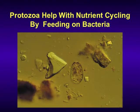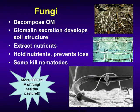Protozoa, we kind of always think of the amoeba or protozoa. It's kind of a glob, and they play an important role in nutrient cycling. Remember, we talked about bacteria breaking down plant residue, and what the protozoa do is they feed on the bacteria. And when they feed on that bacteria, those nutrients that were immobilized in that bacteria are all of a sudden released for the plant to use. So they play an important part in releasing the nutrients from bacteria in the soil.